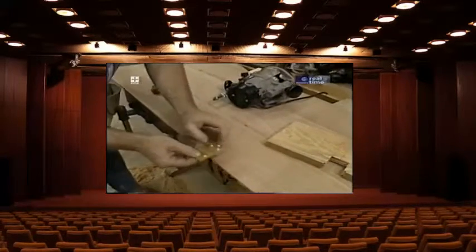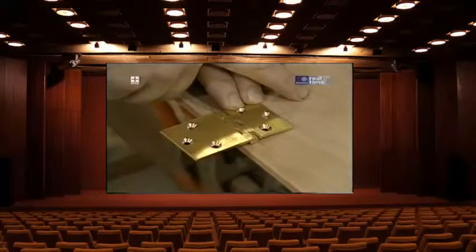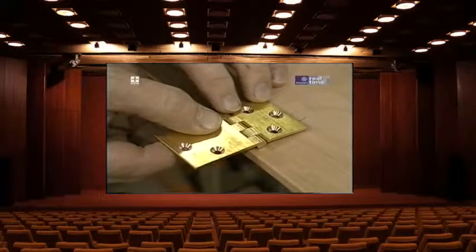Now I'm ready to mortise for the drop leaf hinges. It's a special hinge. It has a short leaf which attaches to the fixed part of the table and a longer one that goes on the drop leaf portion. All the mortises for the hinges are the same.